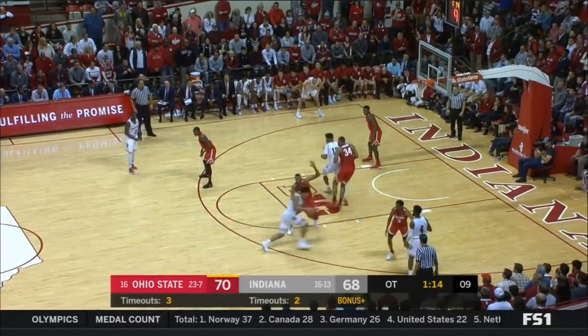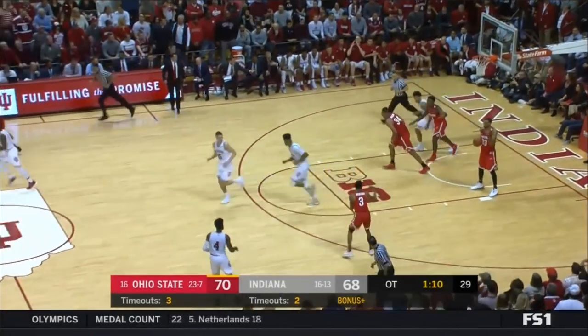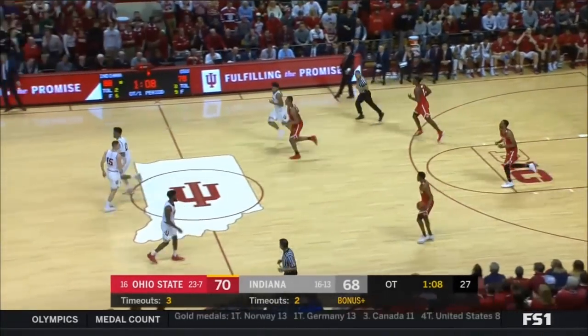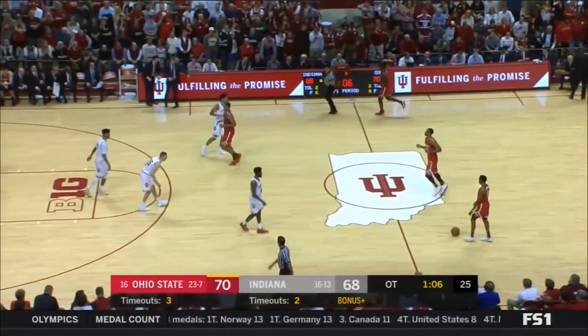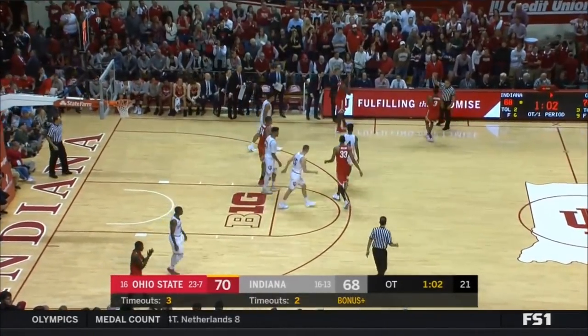Getting close to the 1 minute mark. Smith taking. Boy, he had a lot of those go through in the second half. He's taking a lot of contact, but he can't worry about the officials blowing the whistle. You got to play through the contact.